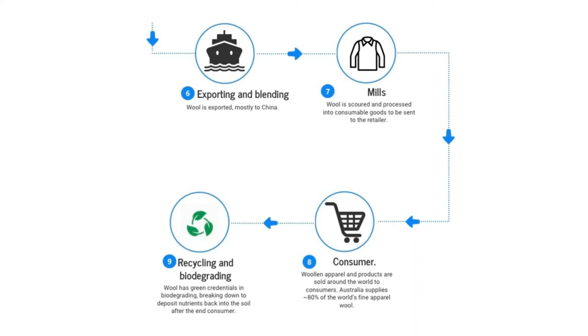Moving on from there, mills. Obviously, there are a variety of mills depending on the process, whether it's a worsted system, whether it's our cardings, or whether it's going into knitwear. There's a variety of different processes through there. On to consumers, and that's probably the biggest thing we're missing right now in our market. With COVID, our consumers are certainly not purchasing as much of our product as we would like to see.